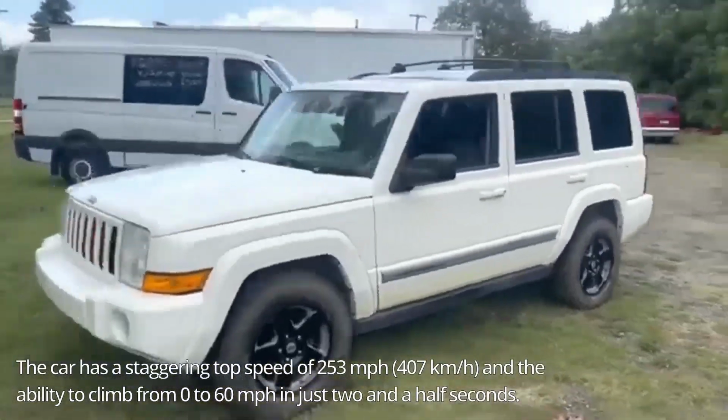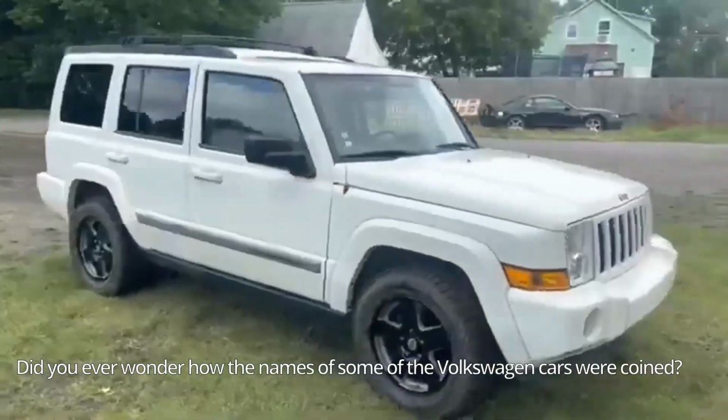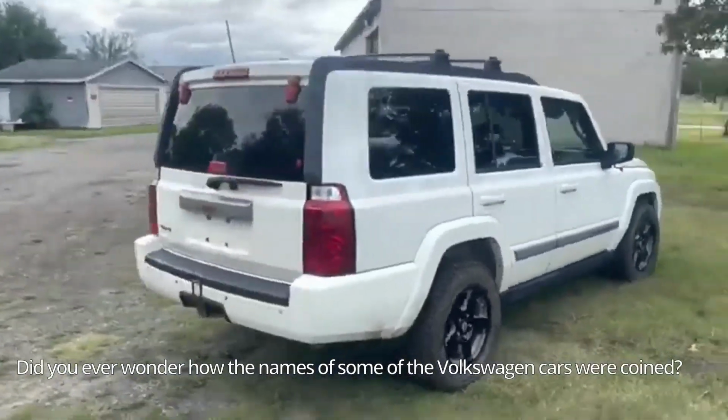Look at this stinking thing. Bam! That thing is sweet. Not too much, not too little. Keep her looking good and stock.